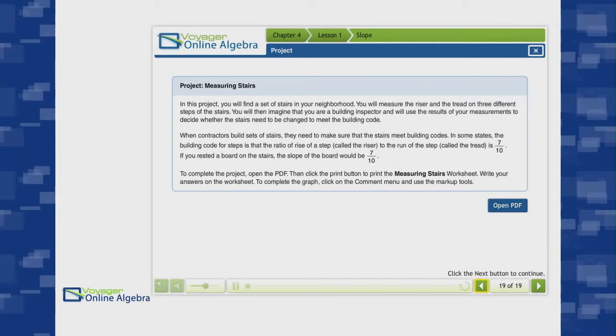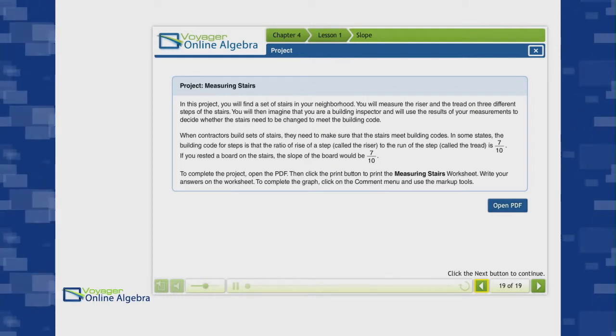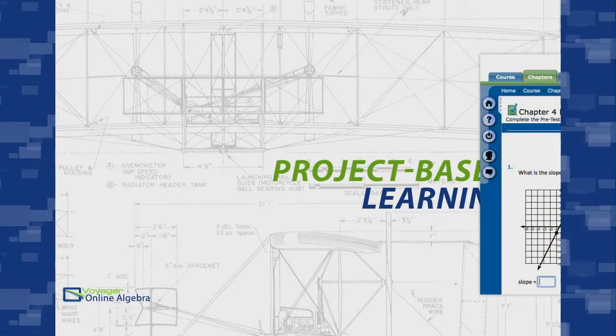Many lessons end with a project, which allows students to synthesize what they have learned and apply it to a real-world situation. Project-based learning is an important part of applying learning to real-world situations.